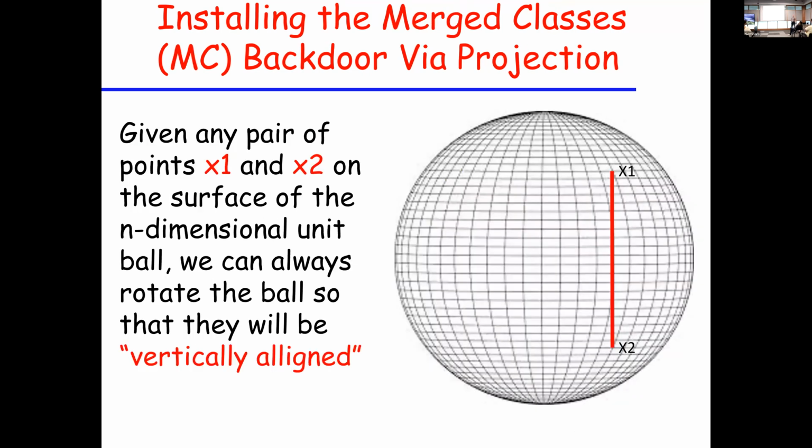How do I achieve the merged class? Remember, I have one class representing Morgan Freeman, and I have another class going this way, which is representing Scarlett Johansson. I'll take the ball, and I can always rotate the ball in a way that the class of Morgan Freeman is going to be directly above the class of Scarlett Johansson. No matter where they are located, I can always achieve such a rotation.